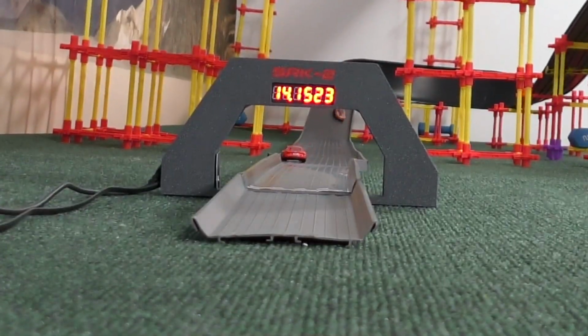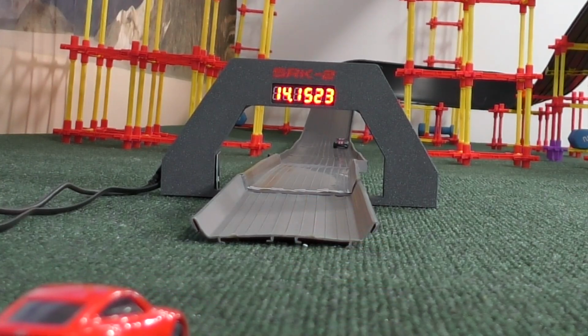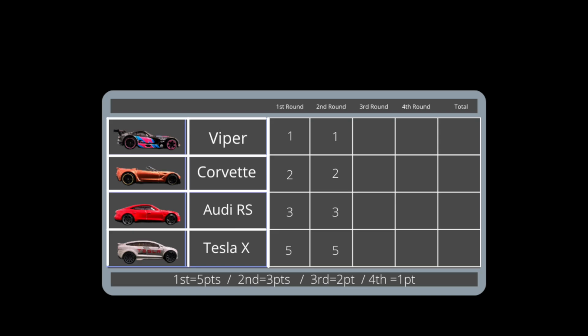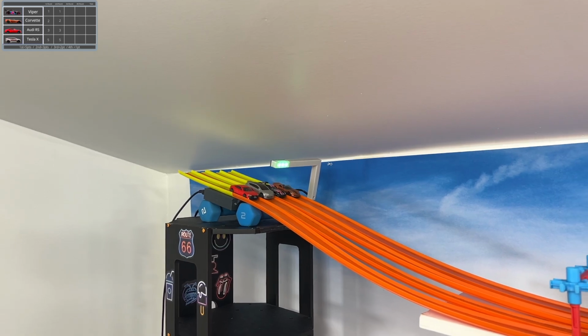So he does get that win, and everybody finishes in about the same position as they did in the first race, which is good for the top 2 racers, not so good for the Corvette or the Viper. Let's see if another lane change will help these racers at all. Here we go, another lane change. This is race number 3.